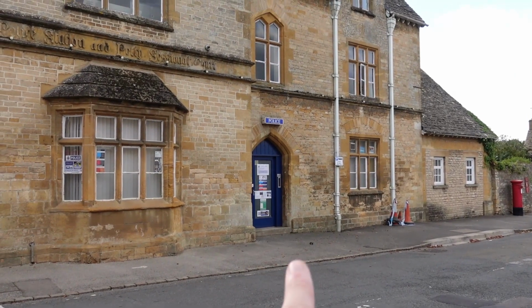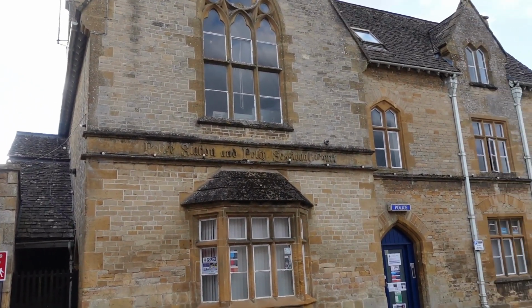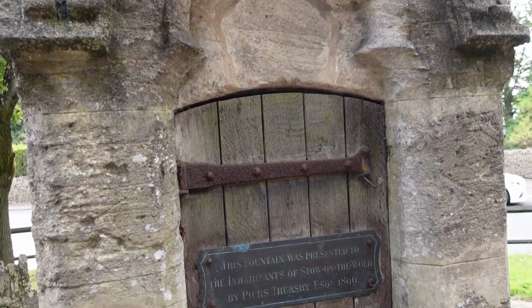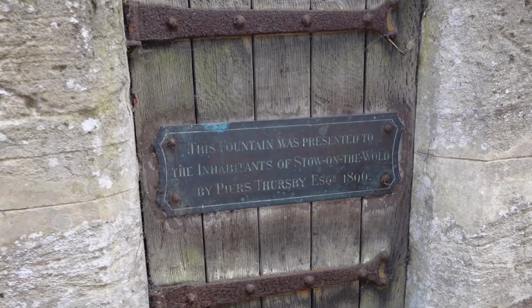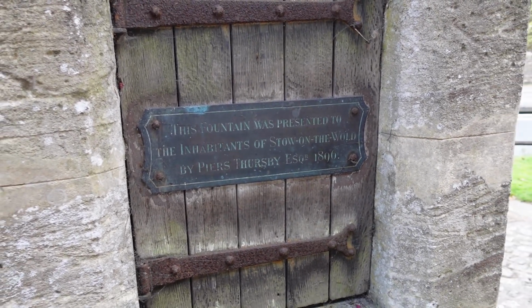How random. Walking back towards the car, and we've noticed the police station, but it is a historic police station and petty sessionary court on the way out of the town. We've just come across this, what used to be a fountain. It isn't anymore, it's kind of all planted up, but it says on here it was presented to the inhabitants of Stow On The Wold by Piers Thursby in 1896.